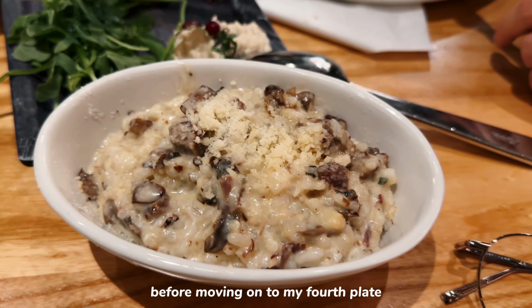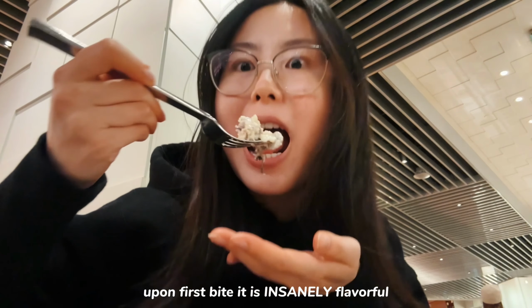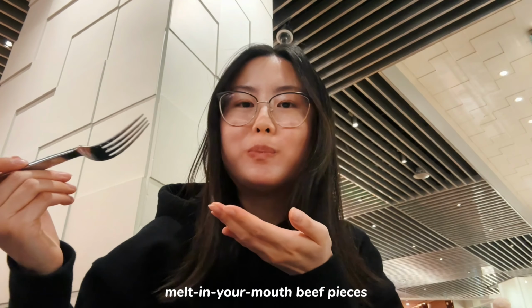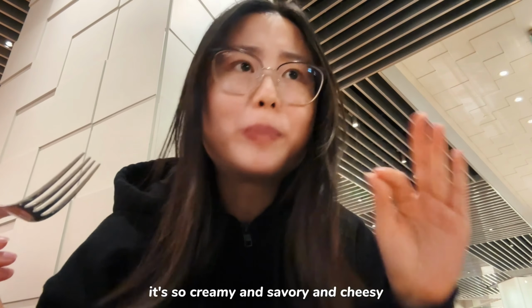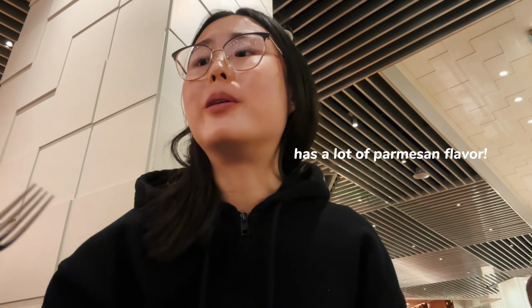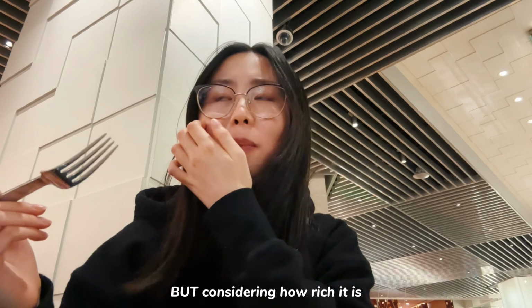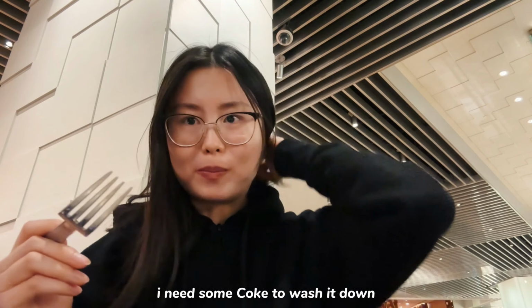Before moving on to my fourth plate, I tried a bite of my sister's risotto. Upon first bite, it is insanely flavorful. The melt in your mouth beef pieces, the strong Parmesan cheese. It's so creamy and savory and cheesy. It has a lot of Parmesan flavor. But considering how rich it is, I couldn't take more than a few bites. I need some Coke to wash it down.